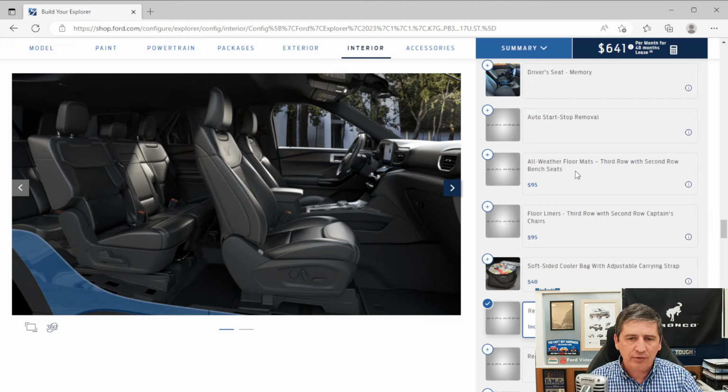You have the all-weather floor mats here, two different options for the third row. You have with the bench seat or with the bucket seats. So you choose the appropriate one for what configuration you have for the second row, and it protects the flooring of the third row seat back there.